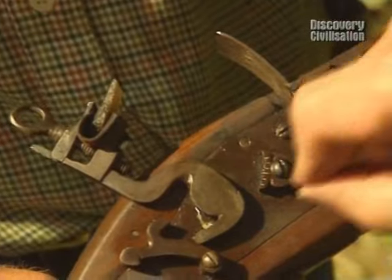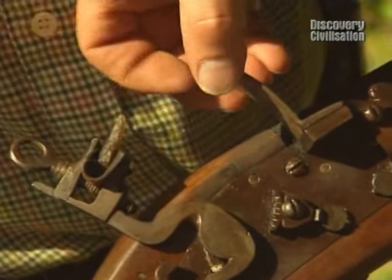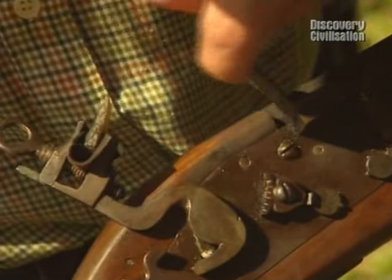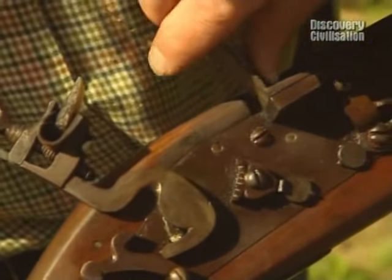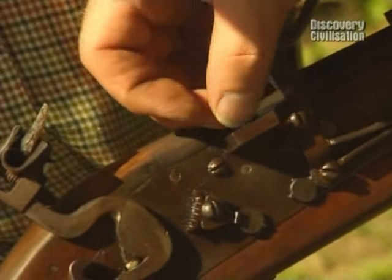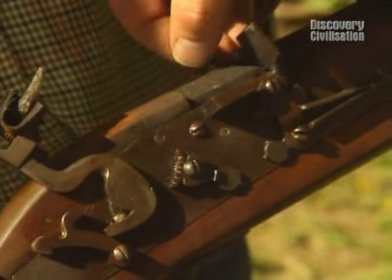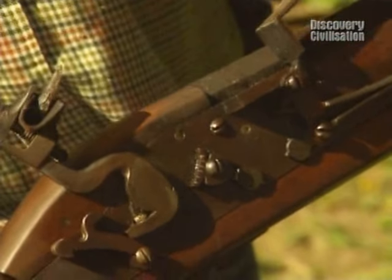When you pull the trigger, this flies forward. The flint strikes the face of the battery, shaving off some of the metal, because the flint's harder, and at the same time knocking it open. Those sparks fall into the pan. They ignite the gunpowder there. It burns through the touch hole, sets off the main charge, and the musket ball is on its way.